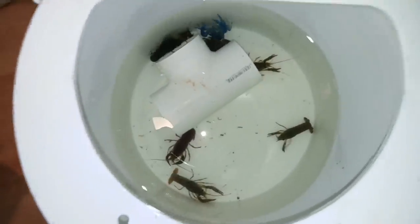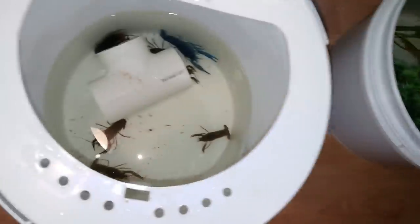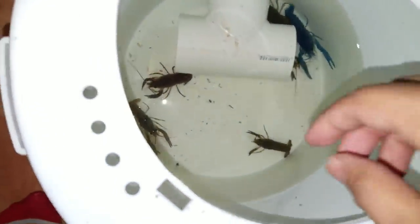All right, guys. So in this bucket are all the crayfish. There is the legendary blue lobster one. And then that's the pregnant one. So you know what? Let me see if I can catch the pregnant one and put her in here in the meantime so she doesn't get stressed out. Because I want nothing to happen to those babies. Relax, I'm coming. I know she's spooked. I'm going to just grab you nicely. Oh, whoa, whoa. Whoa.